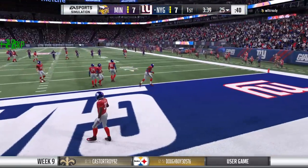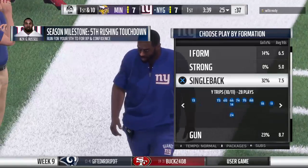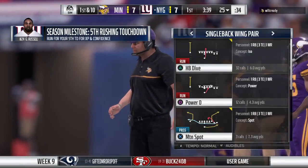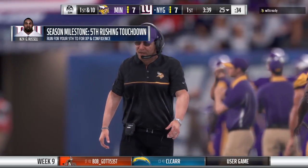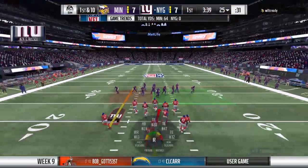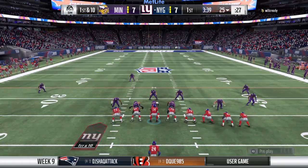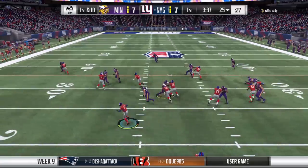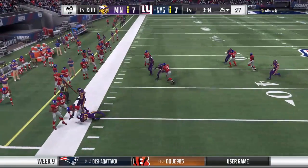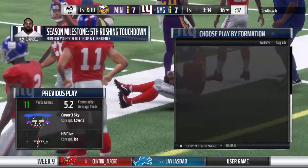And no return on this one as the fair catch is signaled for and taken. Possible run anticipation here as the D-line sandwiches together. A nice pickup there of 11 yards, and it'll move the sticks.